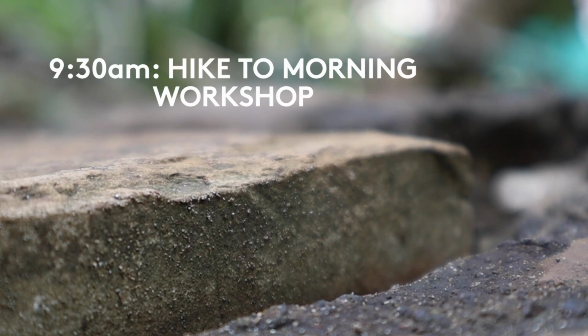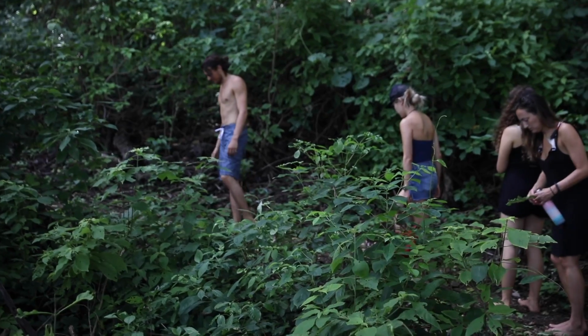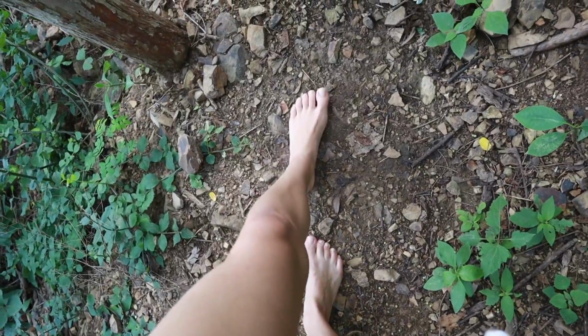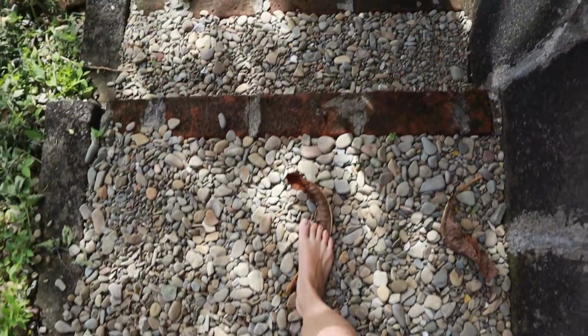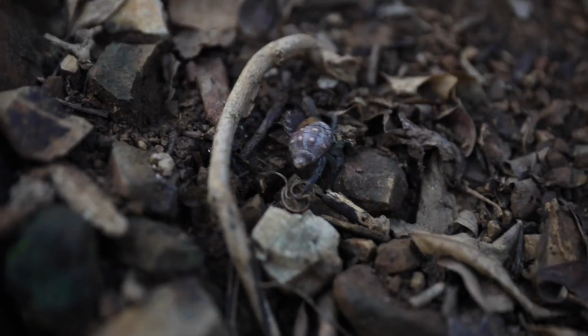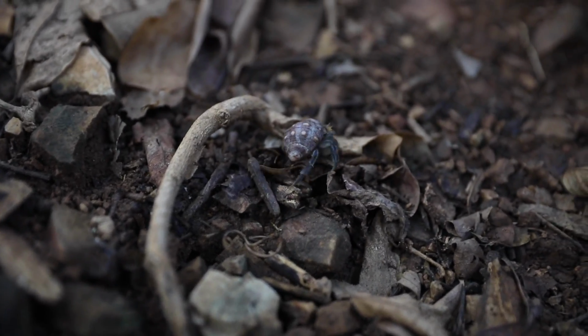Our daily workshops were focused on self-development and growth. We'd usually head to a quiet place on the property. On this day, we took a nature hike to the lookout point. Along the way, we were encouraged to connect with our senses and explore our curiosities.